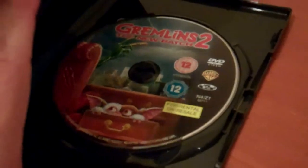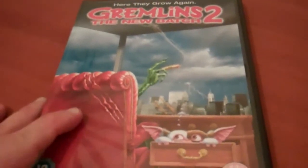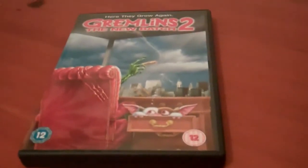So, apart from having some pretty cool DVD special features, the actual film is nowhere near as good as the first. But let's just take a quick look at the disc here. There we go. So this is my Christmas horror movie reviews of both Gremlins and Gremlins 2, which I hope you all enjoyed.